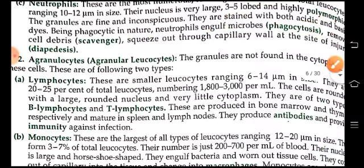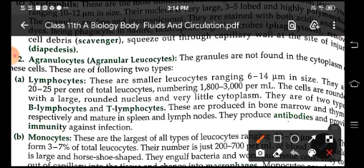Next is agranulocytes, that means granules are not found in the cytoplasm of these cells and they are of two types, lymphocytes and monocytes. Now these lymphocytes are smaller leukocytes and they are about 20 to 25% of the total leukocytes.